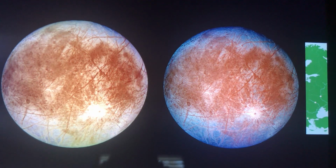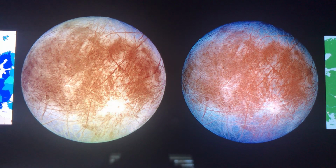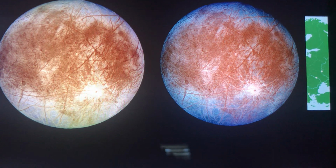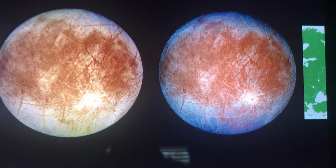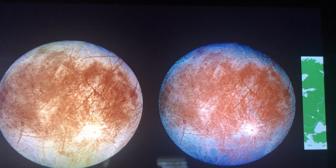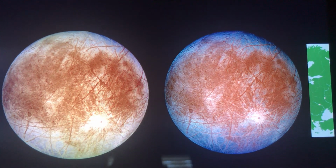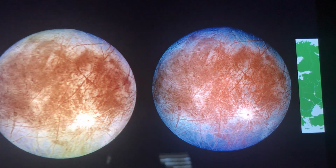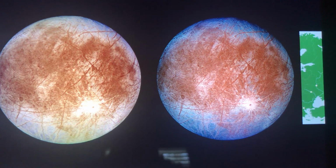Well, what do you think is the real color of Europa right there? Does it look orange and white or orange and blue? What do you think is the real color of Europa? Well, you may have to find out since it orbits Jupiter.